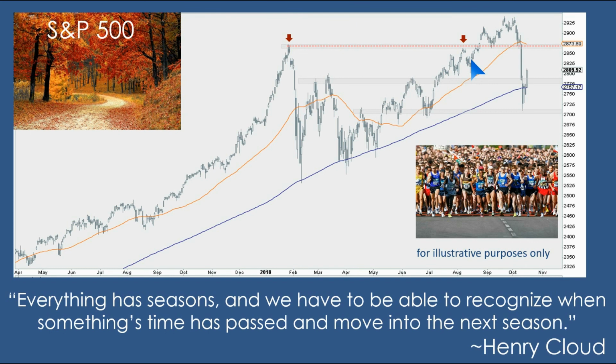It's why we've raised cash levels for our clients. Now, if we get back above these January highs, okay, then free sailing, we'll be involved again, but we think caution is the way to go.